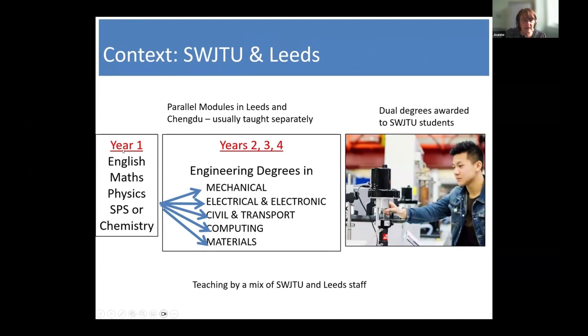In year 1, the students learn English, maths, physics, scientific problem solving or chemistry, and then they go on to do their engineering degrees. At the end, the students in China get dual degrees, but during the time that they're studying together in years 2, 3 and 4, there are parallel modules in Leeds and Chengdu.